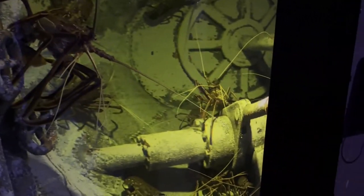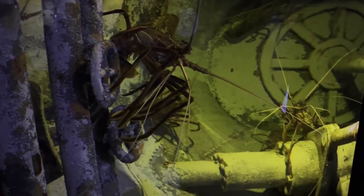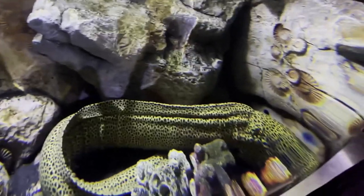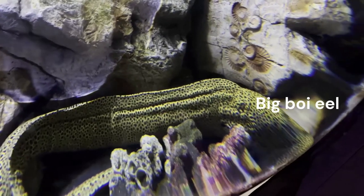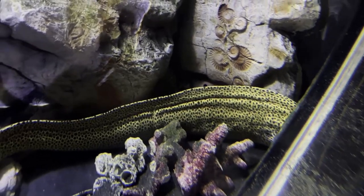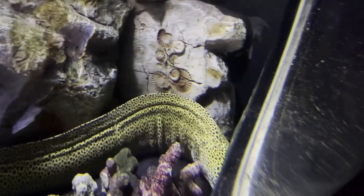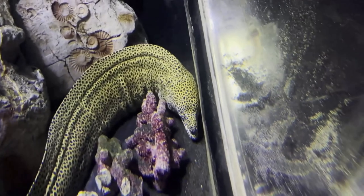Spider crab? Spider lobster. What the heck? Spider lobsters. Hey, you're a big boy. Scary. You're a big boy, you eel. Big boy eel. I want to see the face. Where's the face? It's hiding. Yeah, it's hiding. Oh, his face. Boo. Ayun, yung face niya. What the?